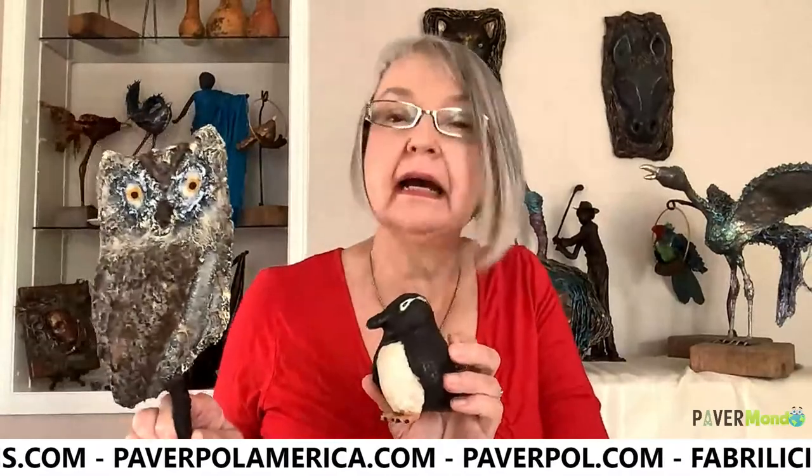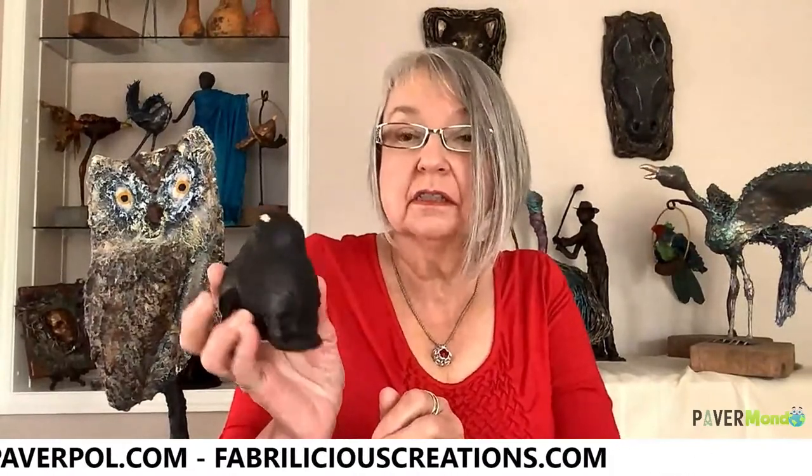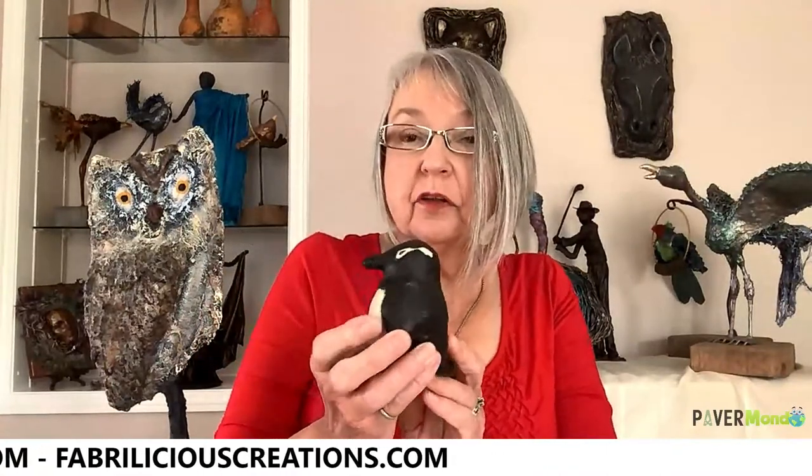My little penguin that's been sitting beside me and my owl, they are both done with Paver sand. But I love this because they show such different texturing you can get with it. On my little penguin here, I've used the black, which is a more coarse sand or crushed rock, and the white, which is finer. So there's not a lot, but there is some texture in it. But then you can see on my owl, there's a huge amount of texture that you can use to create. So I really like doing this. It was fun to make these.